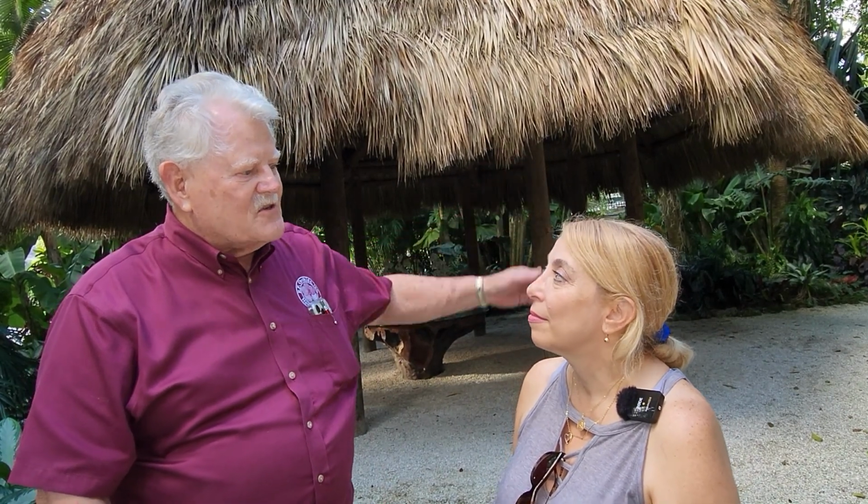It's gone through a lot of changes. In 1992, August the 24th at 4:30 in the morning, Hurricane Andrew came through. There wasn't one green thing left in this property. The only thing that survived was my home next door. Everything was completely gone. Then we just rebuilt it.